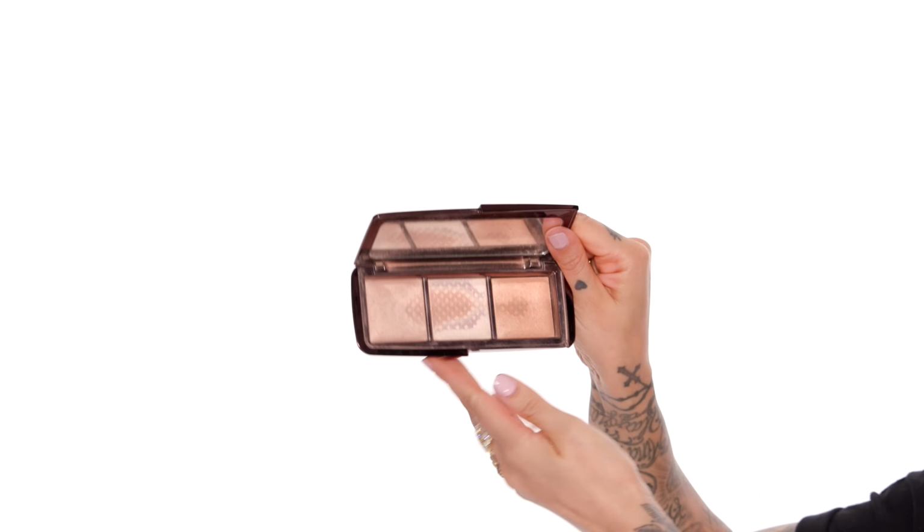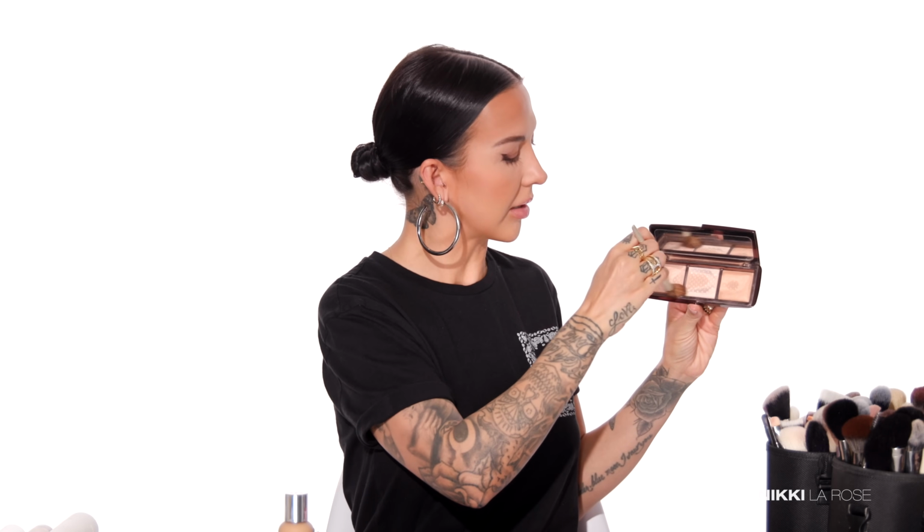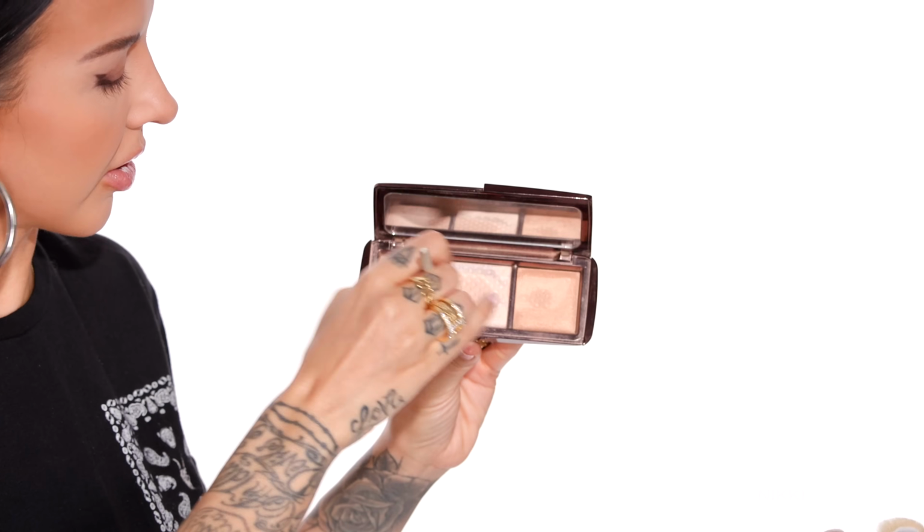Okay, so this palette is the Hourglass Ambient Lighting. This is the original Hourglass Ambient Lighting palette. So I'll be taking a smaller fluffy brush and from what's left, I'm gonna dip into these two shades here.